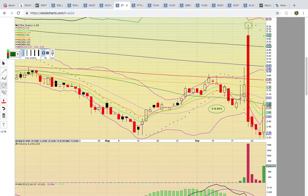It pulled way down here. It had the nice bounce. Yeah, that looks like a bullish kicking reversal pattern here on the candles. It closed at 315 in after hours trading, so that's putting it up here. So it could possibly have a gap up open tomorrow. Gap ups, unfilled gaps for a stock like DTEA would not be good. At some point, they would pull back to fill that.